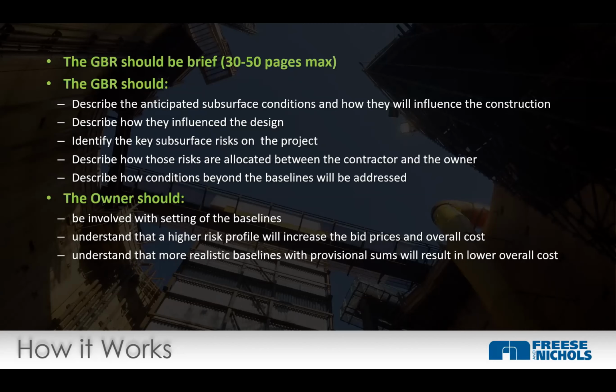The owner needs to be involved. This isn't a, hey owner, here's your baseline report. Take it or leave it. It's a risk discussion that should be done in concert with the owner. It's part of that. Can the owner access change order funds without having to go to city council? Or how much money can they get without having to go to city council?